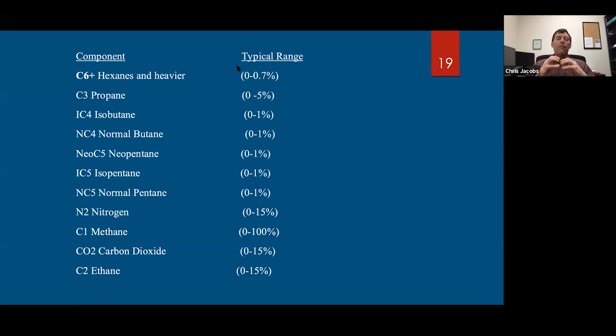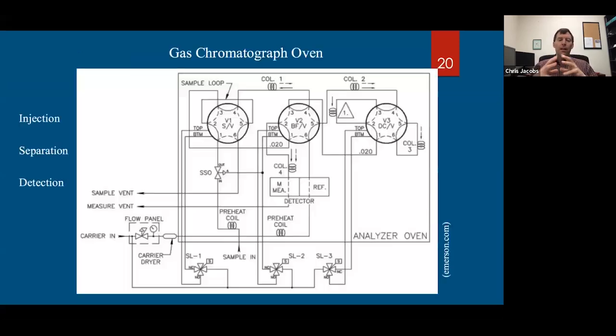So rather than separate out each one of those components individually, they're all separated out together as what's called C6+. A machine, a chromatograph that takes out all the C6+ gases together is called a C6+ test or C6+ application, which is what I'm going to be talking about some today.